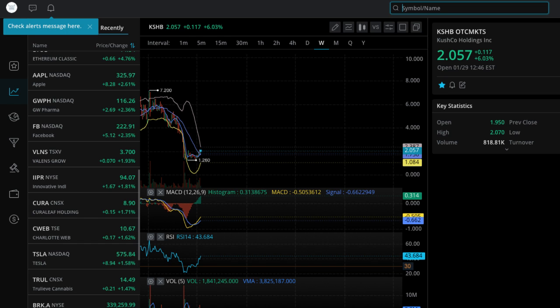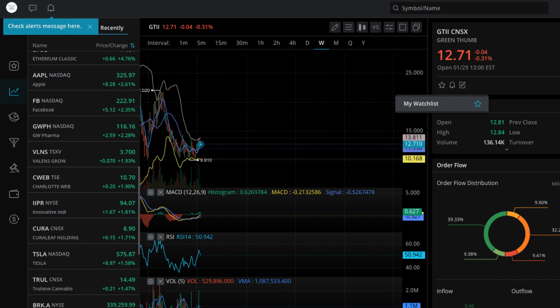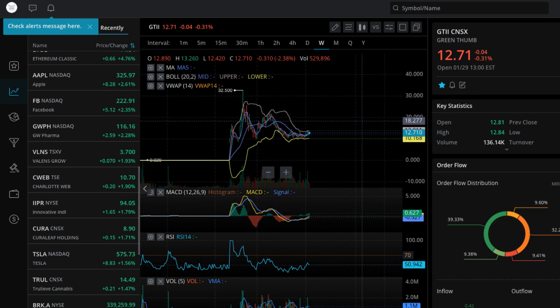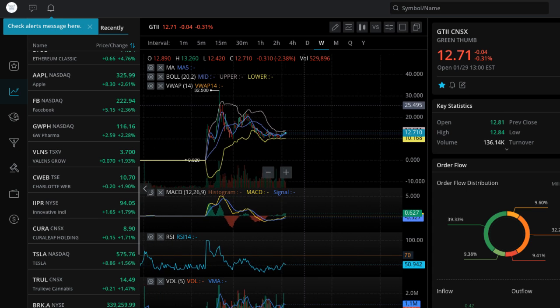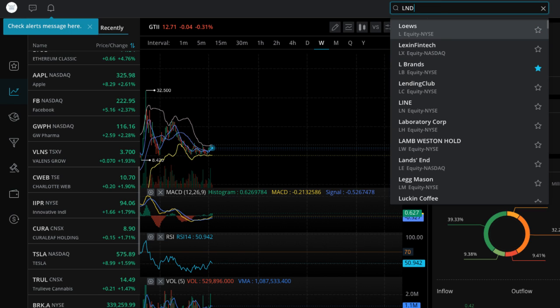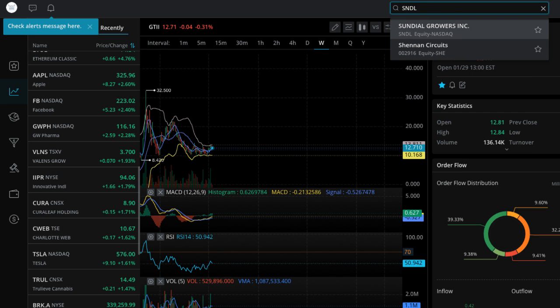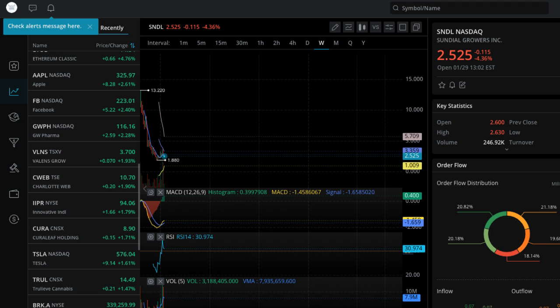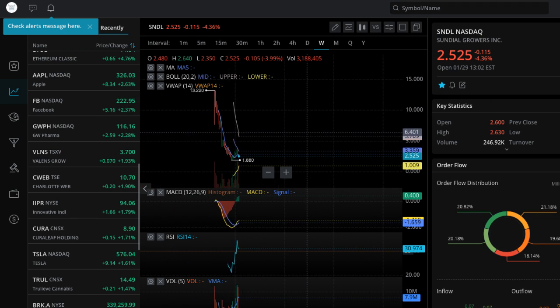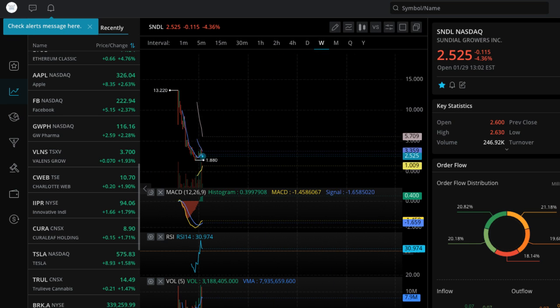Who am I missing that we need to look at? Is there anybody else I'm missing? GTII. Let's take a look at GTII. Green Thumb. Take a look at Sundial Growers. SNDL. Sundial Growers at $2.52. I really like this stock, guys. Really like this company. I think these guys have a chance to be really big. Put them on your watches, put it on your radar.